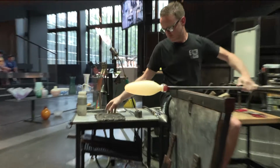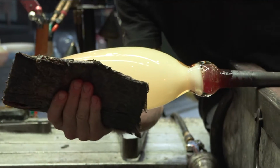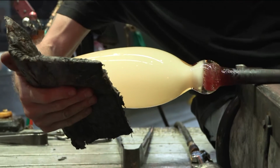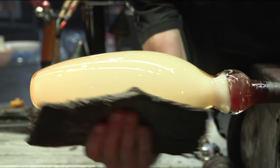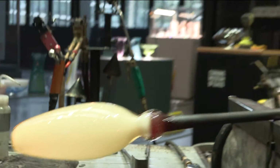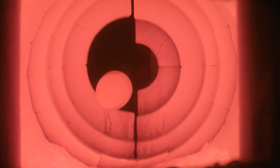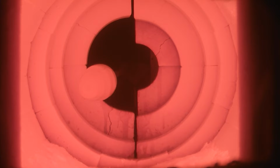Now we do make some things to sell. We have a limited production line called Made, as in Made at the Corning Museum of Glass. And we do sell some of those things. If you look on the lit pedestals on either side, we have examples of the things that we make to sell in the shop. But those are not our individual designs. Those don't necessarily reflect our own personal style or taste. So this Bring the Heat partnership is a time for us to really show off our own style.